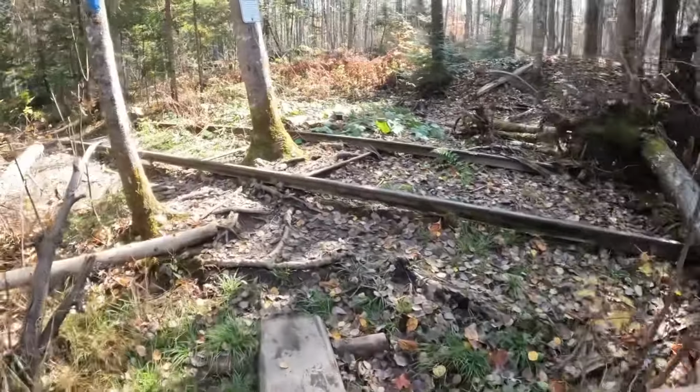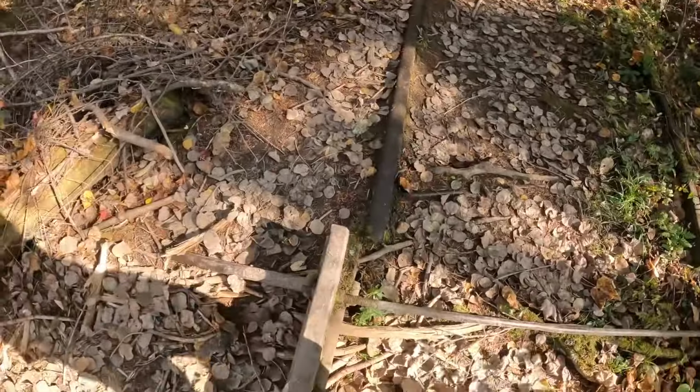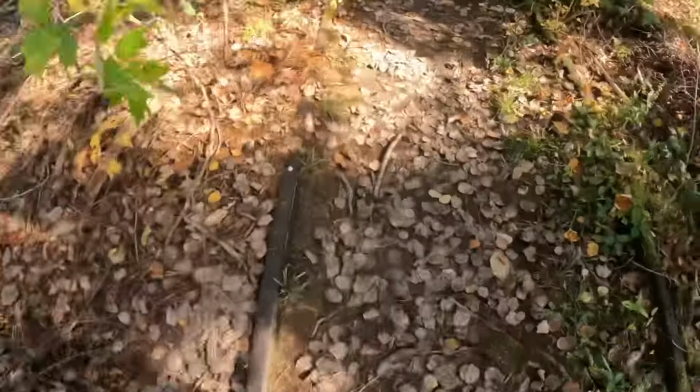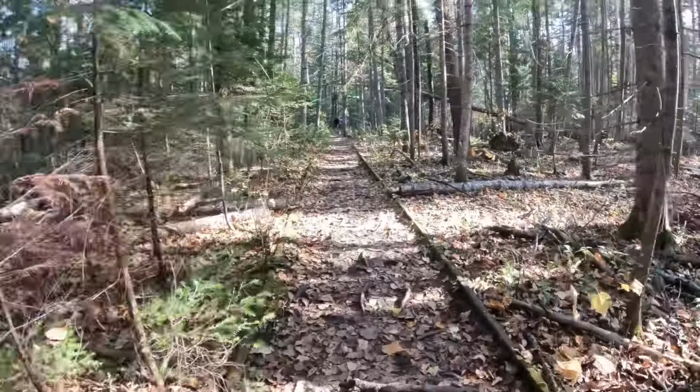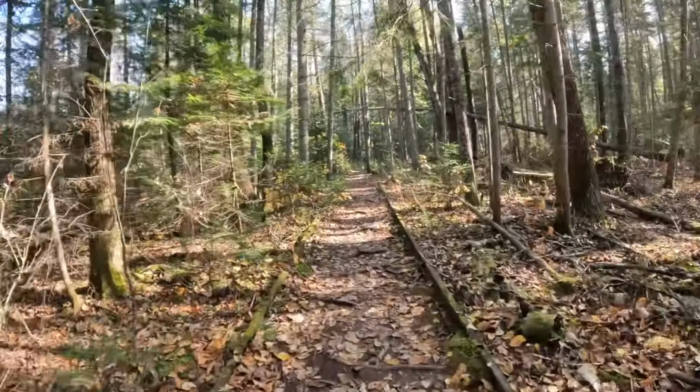Tree grew right in the middle of this one. Really too long. You're gonna get derailed. Now we're basically on it. The walking path is the train tracks.